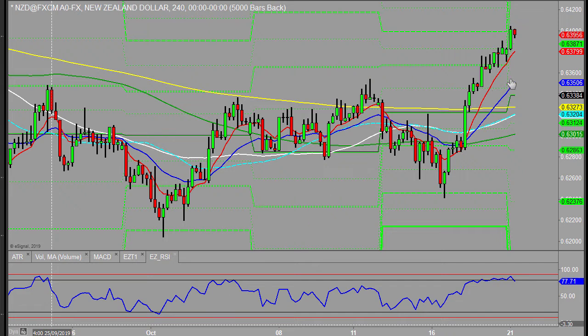As I've been saying for a few weeks, we've had quite an extreme of negativity on the New Zealand dollar, and, well, partially for good reason, but it's got to such an extreme level. It may at some point, as I say, see further upside and squeeze those extreme positions. So that's pretty much it.